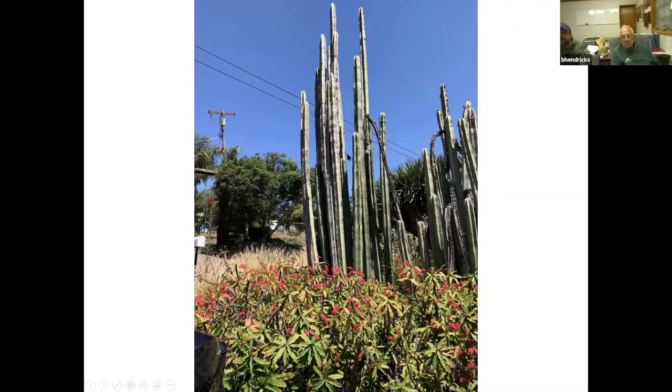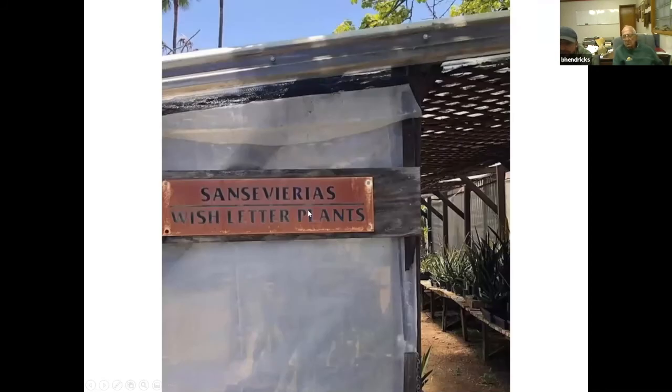And then this is out front. This is one of the classic pictures that you see on Instagram a lot. This is their Sansevieria hut, which I did not walk through. I just took a picture. I think there was something blocking the door. But I don't know why it said wish letter plants. Because they send a wish letter once a month. Oh, really? Special plants. That's pretty cool. They don't do that anymore. They send out an email once in a while, that's what this is. Yeah. Wish letter plants.